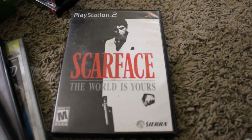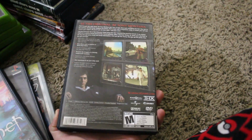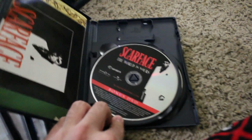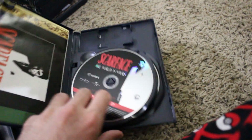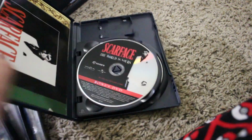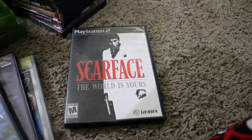And finally, Scarface The World Is Yours. This is actually probably in the best condition that I've seen out of the things that I picked up from this shop. And on top of that, check it out, it is very complete. It has all the booklets, manuals, and everything, and also this Scarface bonus DVD as well. So I've heard this game was fun. I've also heard this game is bad. We'll see. I've never owned it, so that's going to be a nice addition.